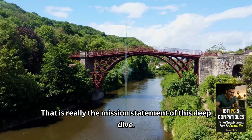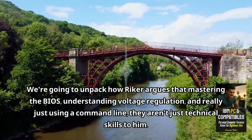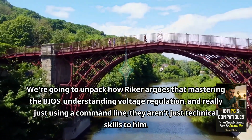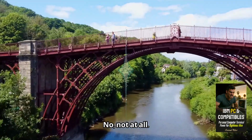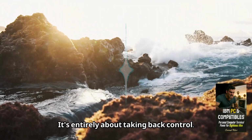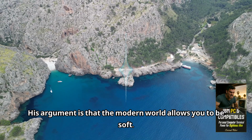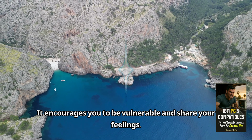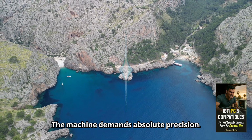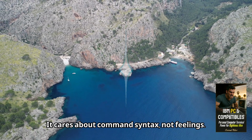Hardware sovereignty. That is really the mission statement of this deep dive. It is. We're going to unpack how Reicher argues that mastering the BIOS, understanding voltage regulation, and really just using a command line aren't just technical skills to him. No, not at all. They're the only way to escape the trap of modern beta masculinity. It's entirely about taking back control. It's a manifesto on pure competence. His argument is that the modern world allows you to be soft. It encourages you to be vulnerable and share your feelings. But the machine... The machine doesn't care. Exactly. The machine demands absolute precision. You input garbage, you get an error. It cares about command syntax, not feelings.